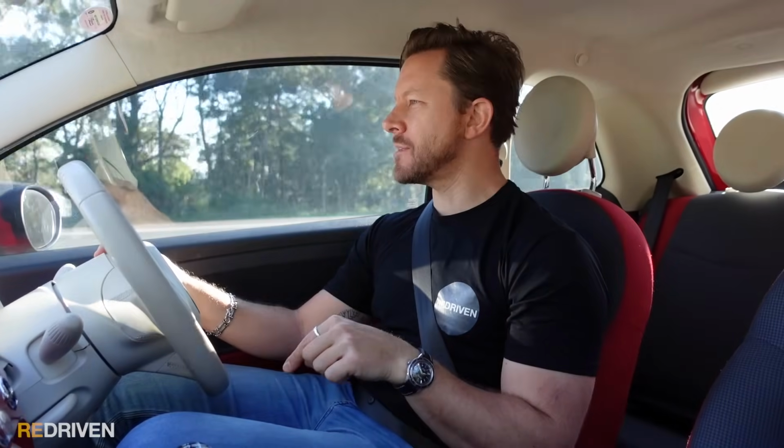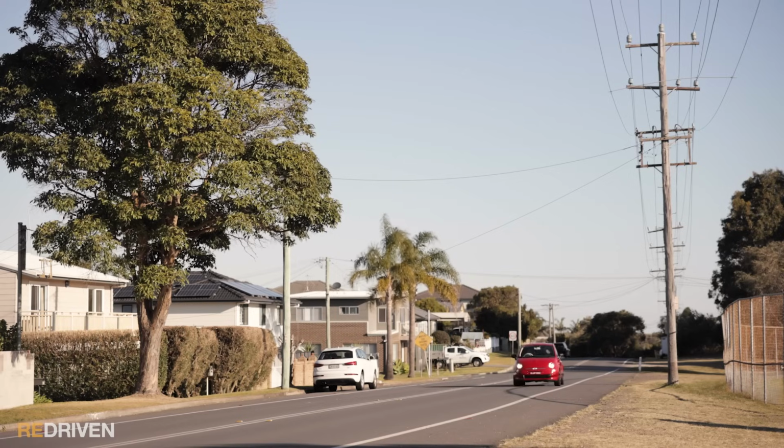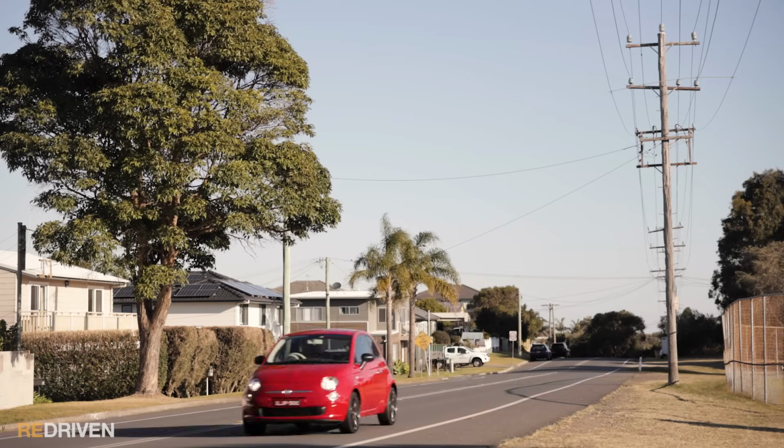However, if you are expecting European levels of refinement, you're going to be disappointed. A Mazda 2 feels far more refined than this thing. But I feel like the lack of refinement kind of adds to the character and charm of the car. For me, this is the perfect balance between feeling like an old school classic, yet it still has the features of a new modern car, like an airbag to keep you safe.